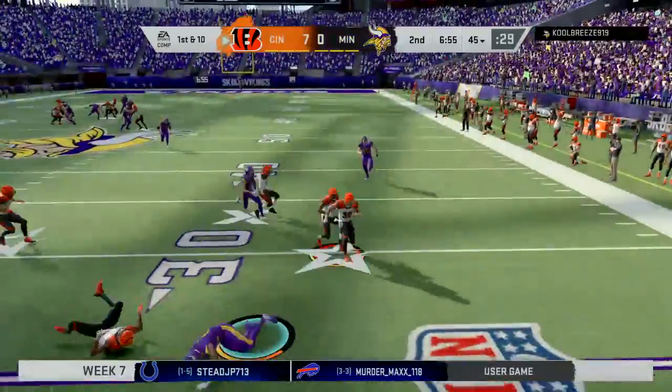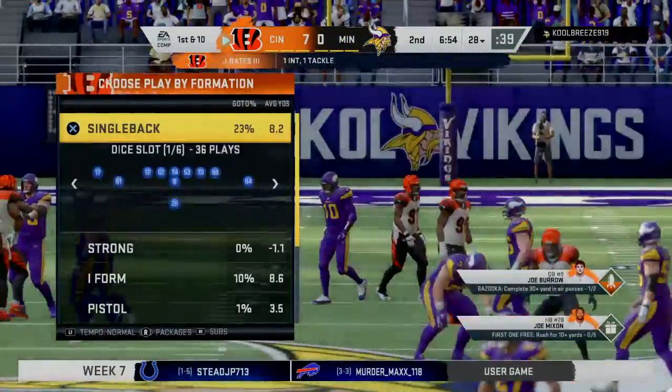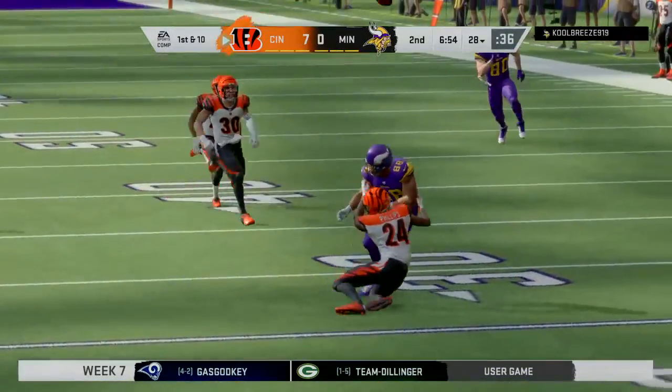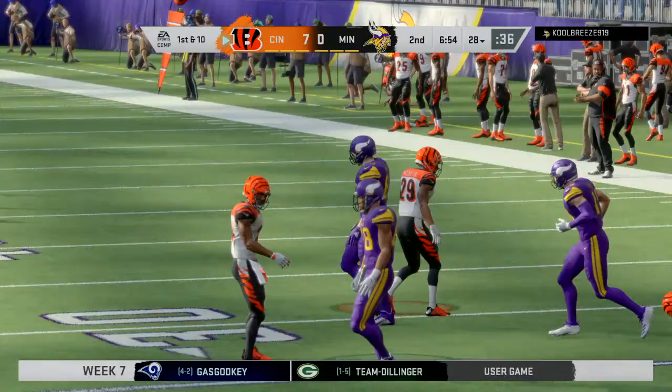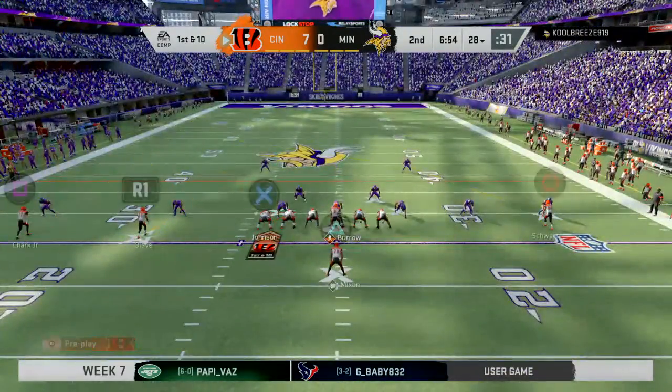The ball popped in the air and intercepted. Picked up by Jesse Bates. And his guys are going to get the football at the 28-yard line. Unfortunately for him, if last week was any indication, we knew a pick was coming at some point. Last week it was interception after interception, and here we go again.